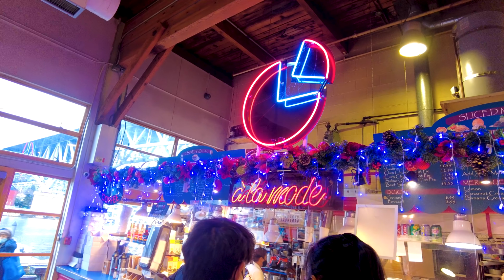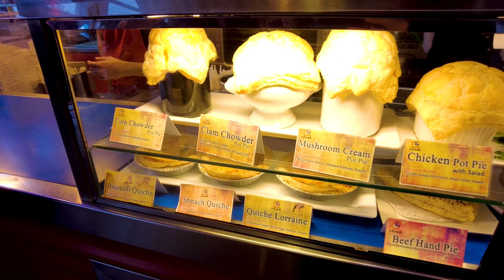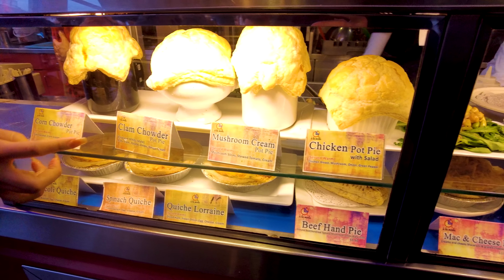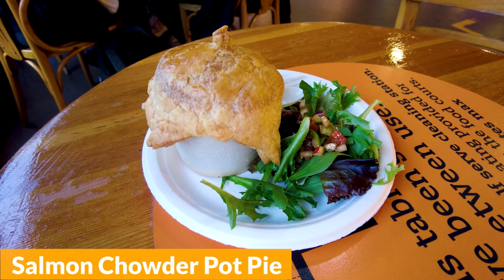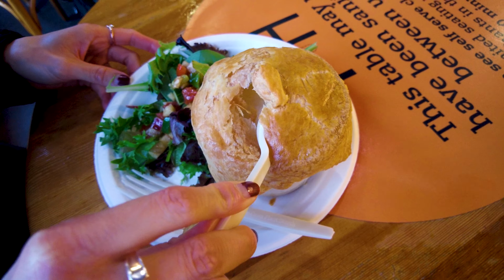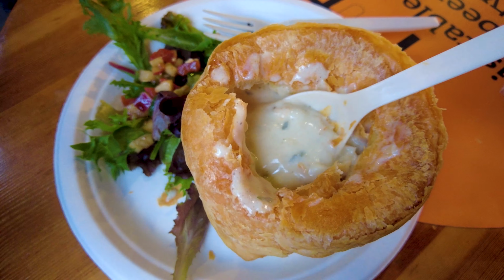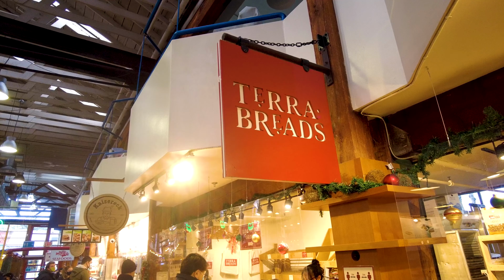So after walking around the Granville Marketplace, we ended up stopping by a place called A La Mode. And what caught my attention is the pot pies. So we ended up ordering the salmon chowder pot pie, and holy crap, it's really, really good. So I highly recommend everyone, whether it's a salmon chowder pot pie or a mushroom pot pie, definitely come by and get some delicious chowder pot pies.